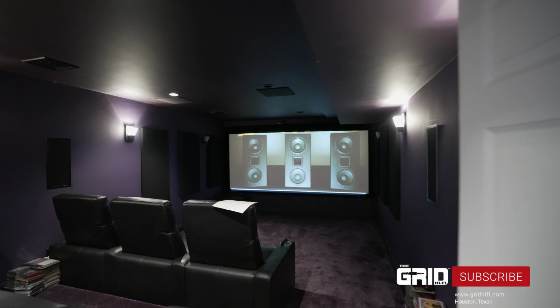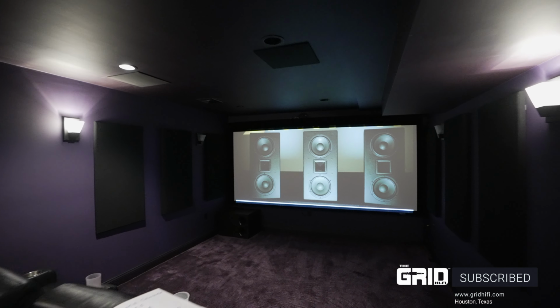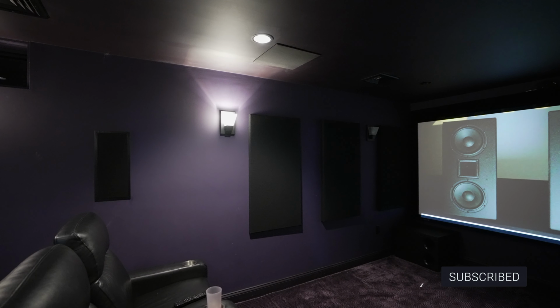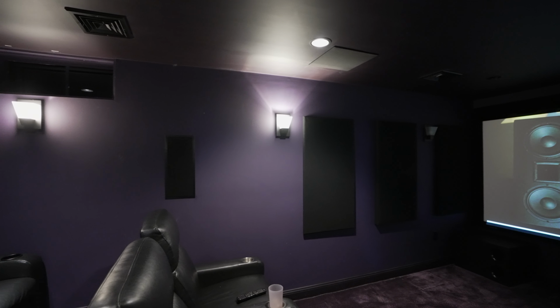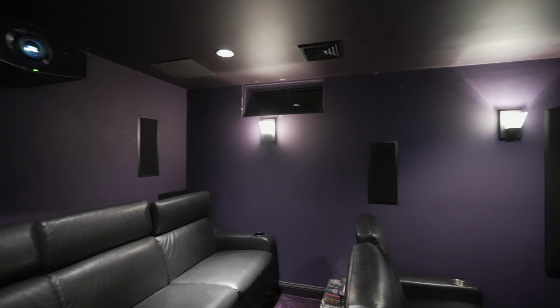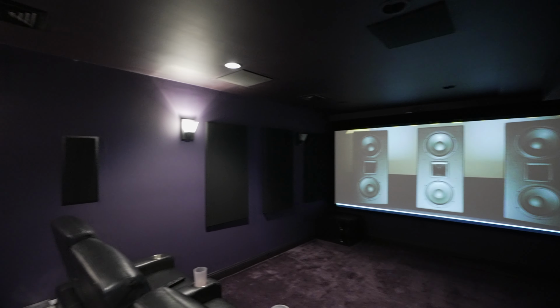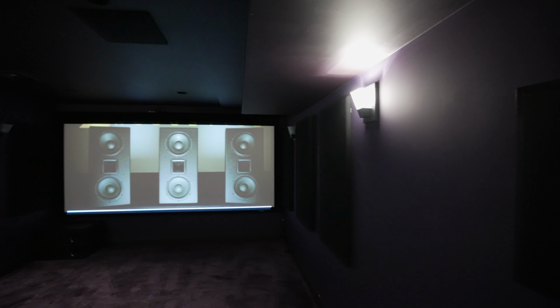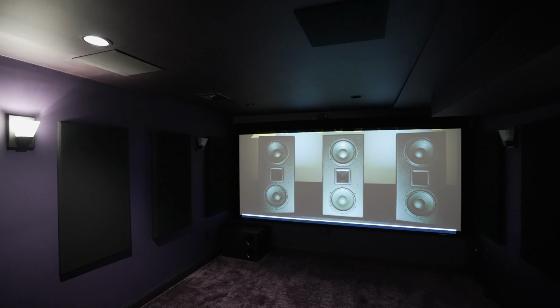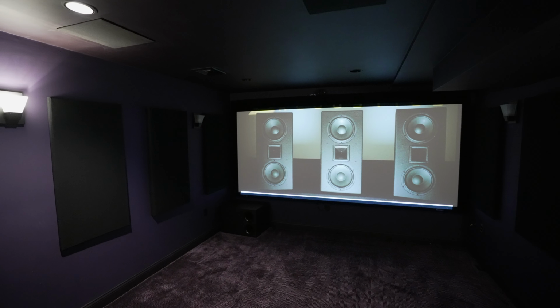All right, guys, walking into the Next Level Acoustics reference theater. This is one of two that I'm going to be doing today. But let's go ahead and check something out real quick for you guys. So this is a really cool space. What we have here is this cool Joker purple themed man cave, as it would be. And this room gets a lot of attention, especially from the owner, as well as him and his family. They really enjoy this space.